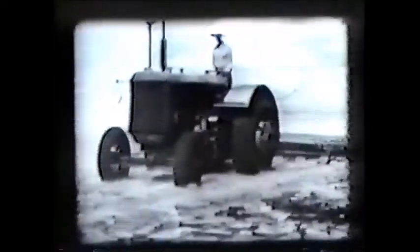Here we are on the Oklahoma-Kansas border. That's our four-plow Twin City FTA pulling a 10-foot Wheatland. But that's a bigger load than four plows. Well, some bigger. You know, farmers say that the Moline Wheatland plow just about cuts plowing costs in half. He's sure plowing a lot of ground.